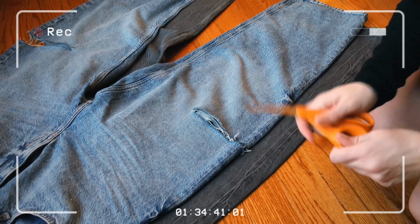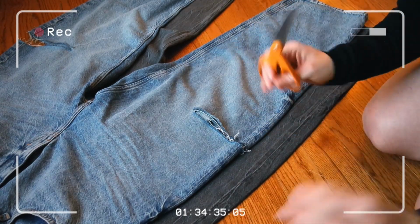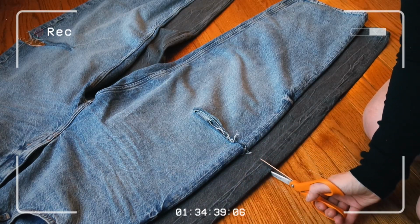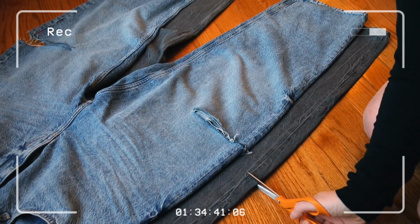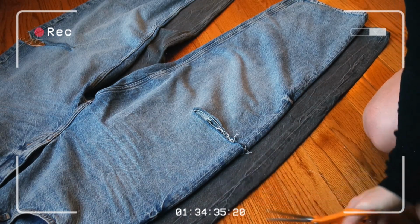Okay, so with a sharp pair of scissors, these aren't sharp because I cut paper with them and I haven't had time to run to Michael's, so we're going to pray for the best. This is where it would normally be. We're going to go up about here, and I'm going to make just a little line, okay? So we can take these away.